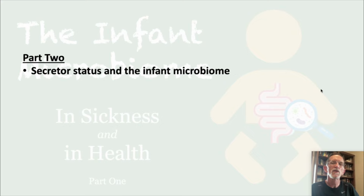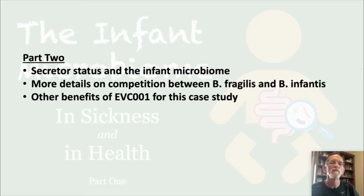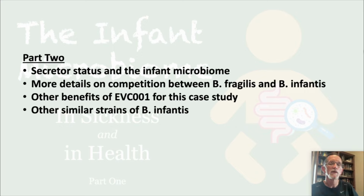The layout, the secretor status and infant microbiome. And secretor status has to do with the amount and types of HMO that occur in breast milk, and the possible impact that had on this particular infant and could have on any infant. I want to give more details on the competition between B. fragilis and B. infantis, as I already implied. I want to show other benefits of this particular strain for this case study, because there's a lot more benefits that I saw other than what I've mentioned in this video. Other similar strains of B. infantis, I want to talk about that.